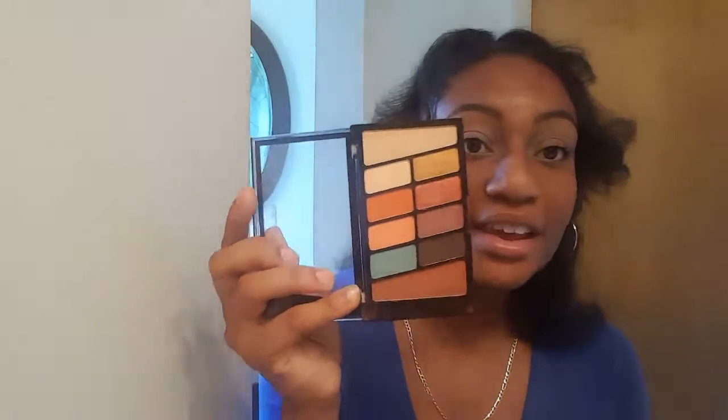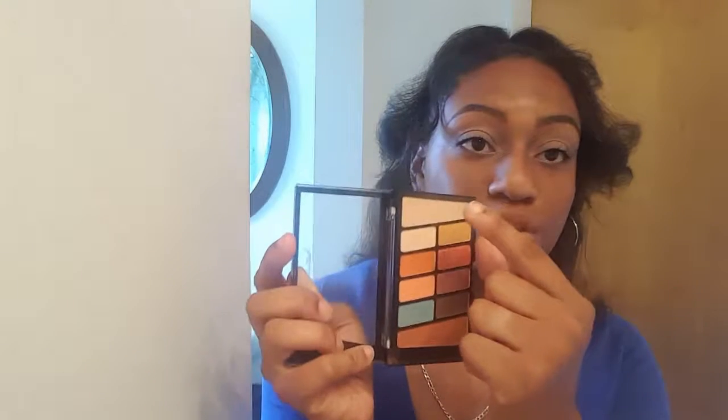So now I'm just going to be taking the Wet n Wild Not a Basic Peach palette, and I'm just going to use that top shade, which is the number 1 transition shade, and I'm going to use it to set my lids. And down at the bottom, I'm just going to apply that all over my lid.